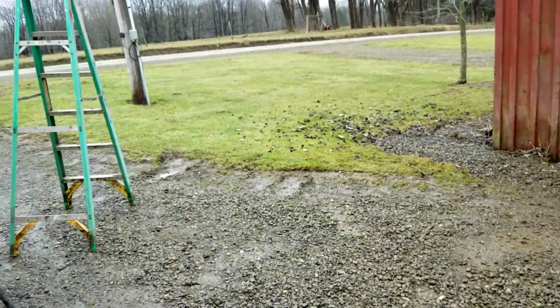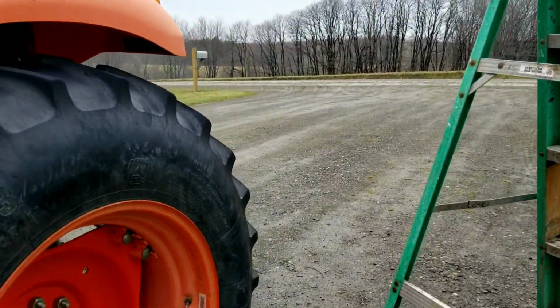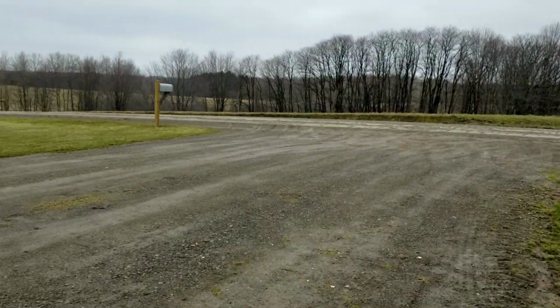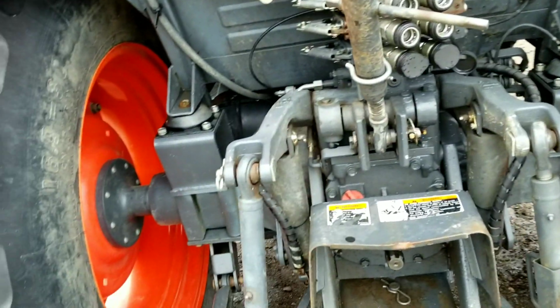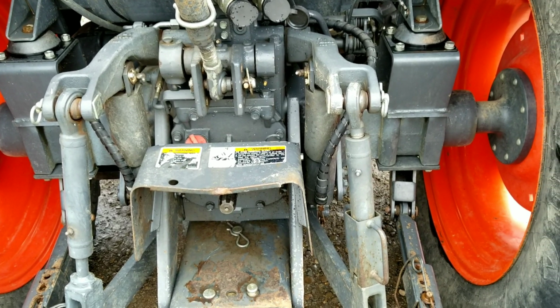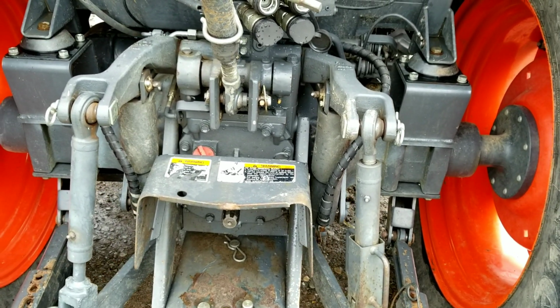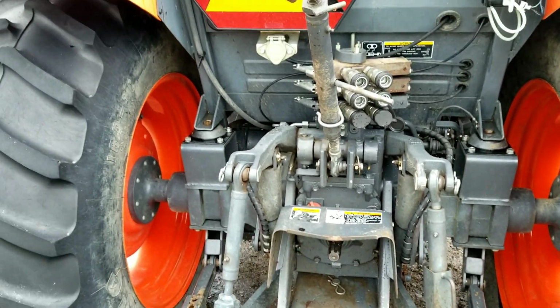I know anybody and everybody here that follows the channel basically has the lock and lube or has won the lock and lube from another channel. So all we got to do back here is there's a ton of grease fittings on all these moving parts back here on the 3-point hitch. So we will get these grease fittings, and the tractor will basically be fully greased and cleaned, and we'll start on the inside of the cab.